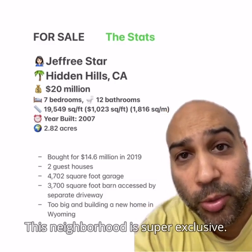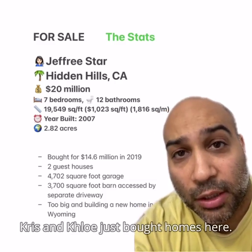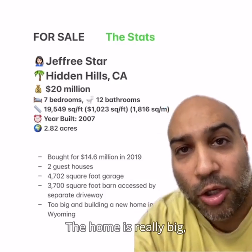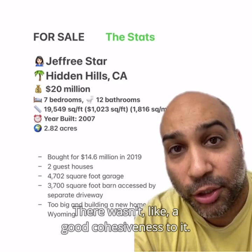This neighborhood is super exclusive. All the major celebs live here. Chris and Chloe just bought homes here. I think Kim's house is close by. Russell Peters' former home was here. The home was really big, but I hate when a home is large just for the sake of being large. There wasn't like a good cohesiveness to it.